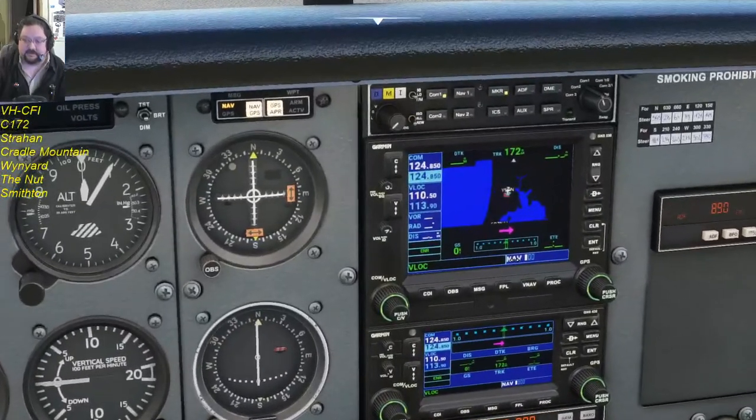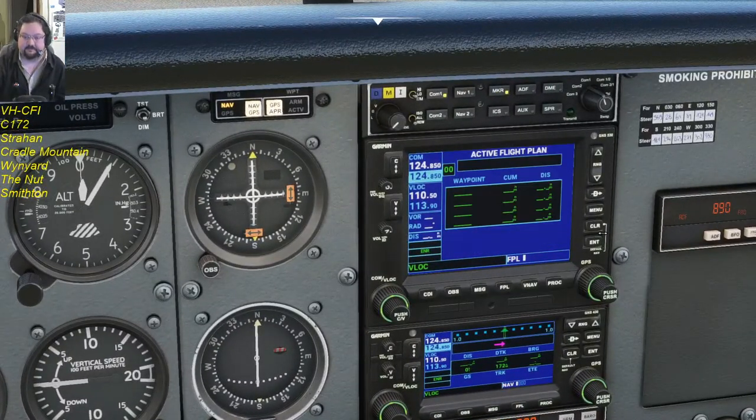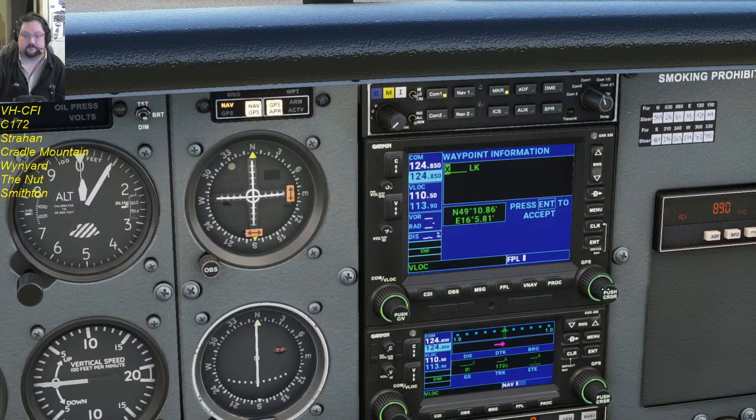And I'm going to check in a few positions on this flight plan today. So starting off where we are, which is Strahan.